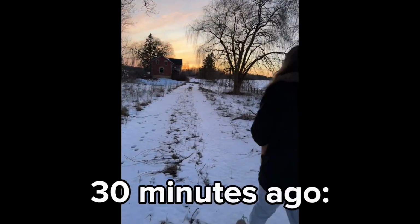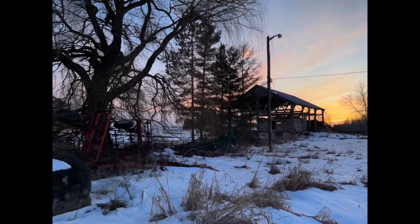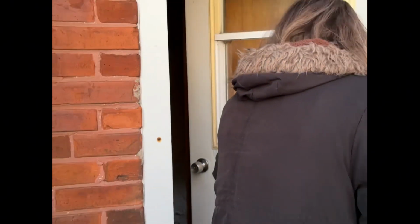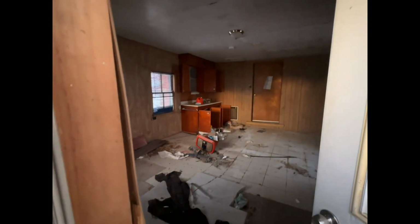We're at the abandoned building right now. Abandoned house. Oh, just a little step. I think it's okay. Whoa. Look at the clothes hanger. It smells so moldy. Whoa.